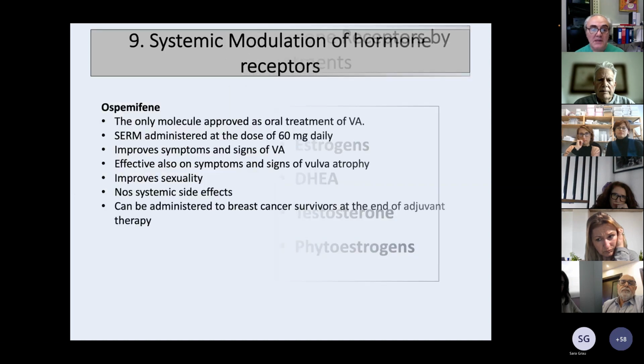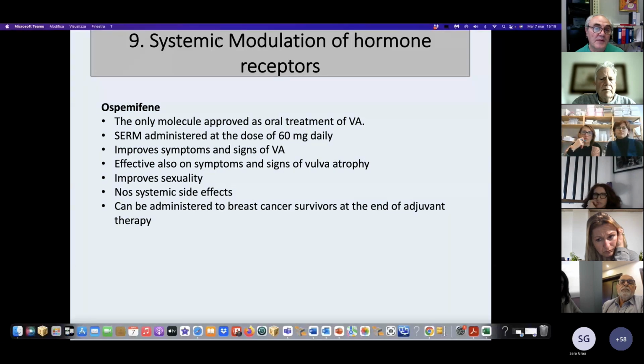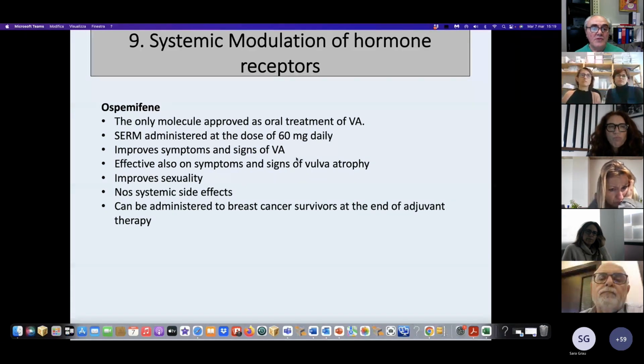Otherwise, we may use hormone replacement therapy when there are other symptoms other than vaginal symptoms, or systemic hormone receptor modulators like ospimifene that I suppose all of you know, that is a SERM administered daily, every day, continuously. Now, recently, ospimifene received the indication as first-line treatment for vaginal atrophy.